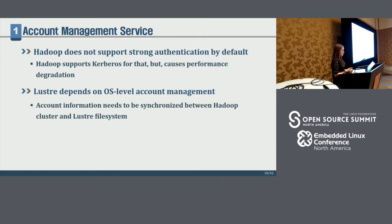Here is account management service. Hadoop does not support strong authentication by default. It supports Kerberos for that, but it causes performance degradation. On the other hand, Lustre depends on POSIX-level account management. Account information needs to be synchronized between Hadoop cluster and Lustre file system.